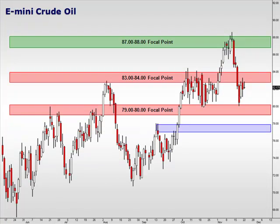When we take a look at crude oil, we had a very, very aggressive sell-off in crude that made it all the way down to the 79.80 zone on the downside. That's a pretty significant sell-off and a pretty significant reversal. That immediately sends a warning sign that that 88 price point that was hit a couple of weeks ago will probably be the year high in oil.